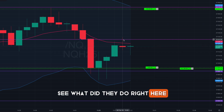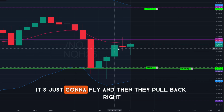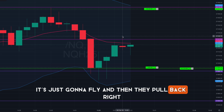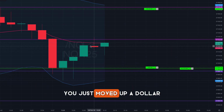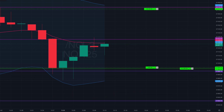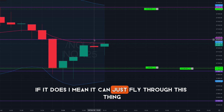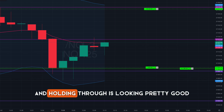See, what did they do right here? You moved right to this 513 strike. Everyone thinks, oh my gosh, it's just going to fly. And then they pull back, right? You always need to look at what just happened. You just moved up $1 in three candles in 9 minutes. If it does, it can just fly through this thing, but if it doesn't, you're looking to enter under it. And holding through is looking pretty good.